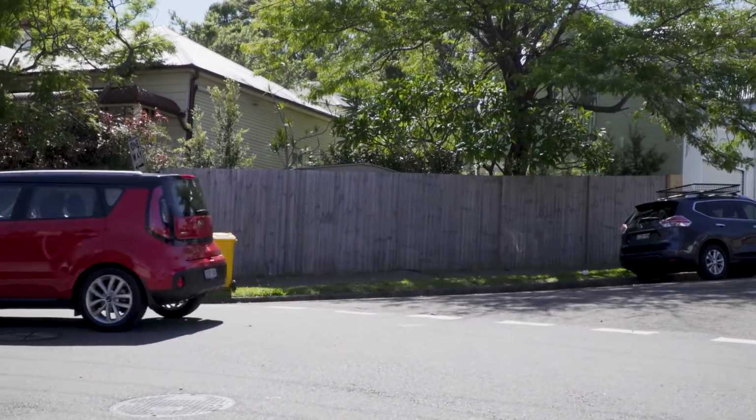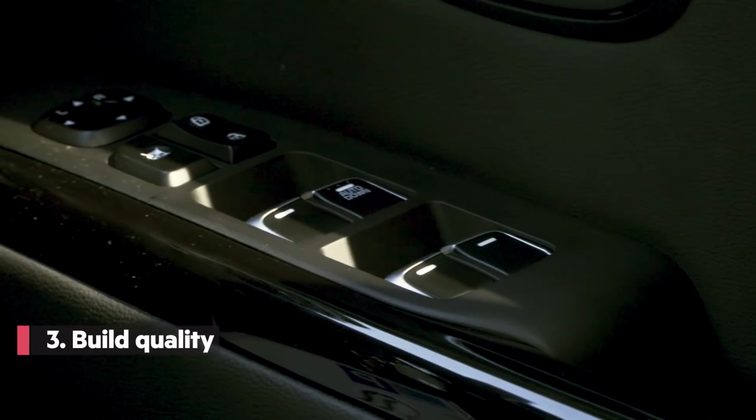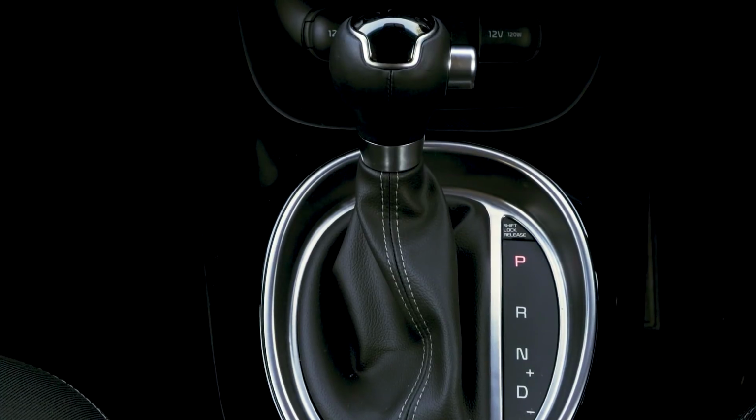Forget cheap and nasty, Kia builds quality cars these days. It has a solid feel inside, helped by a premium steering wheel, gear knob, and door inserts.